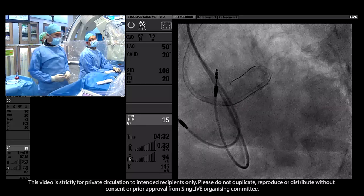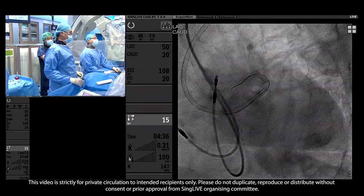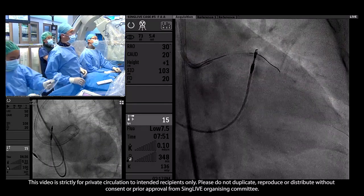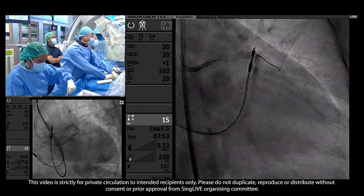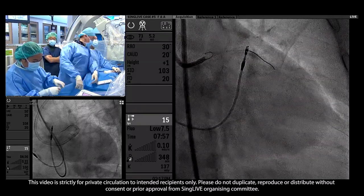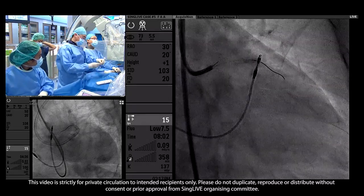Sure. I think the circ lesion is a bit eccentric, so maybe a little bit difficult to wire. Yeah, definitely. It's a very acute angle. I think a Sasuke here is extremely helpful, or some dual lumen catheter. And if you can get it positioned in there, the rewiring then is almost instant.